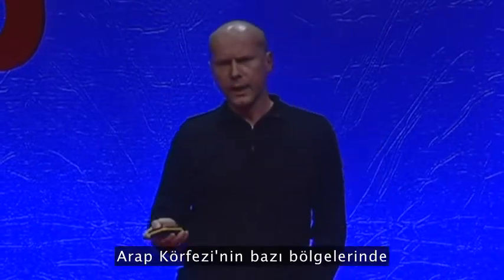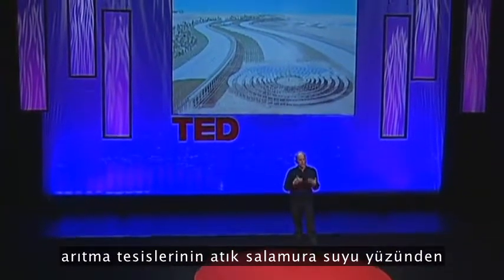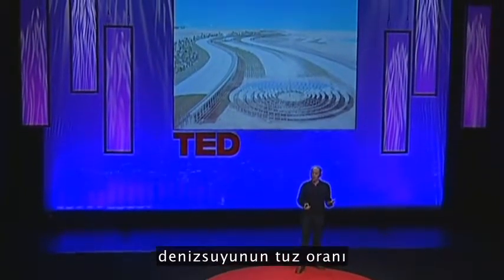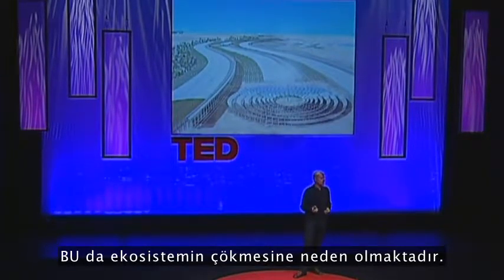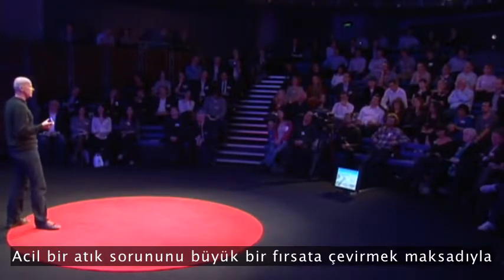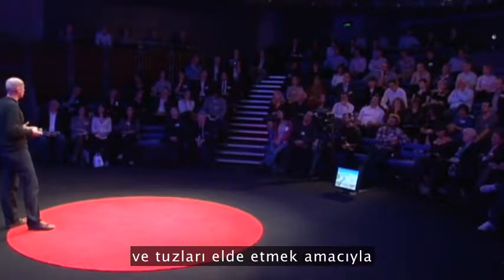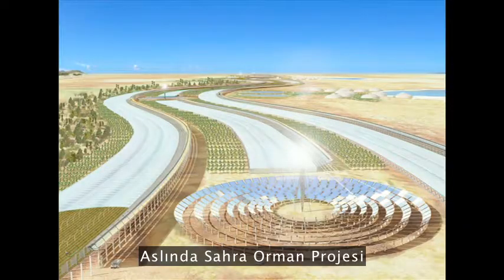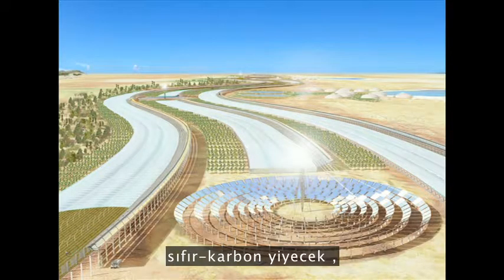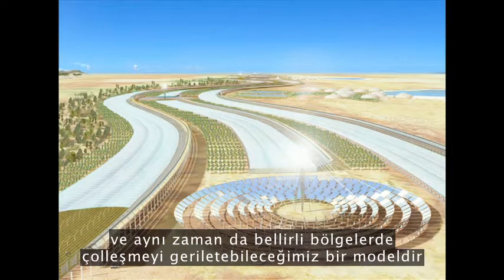And in parts of the Arabian Gulf, the seawater salinity is increasing steadily due to the discharge of waste brine from desalination plants. And it's pushing the ecosystem close to collapse. Now, we would be able to make use of all that waste brine. We could evaporate it to enhance the restorative benefits and capture the salts, transforming an urgent waste problem into a big opportunity. Really, the Sahara Forest Project is a model for how we could create zero-carbon food, abundant renewable energy in some of the most water-stressed parts of the planet, as well as reversing desertification in certain areas.